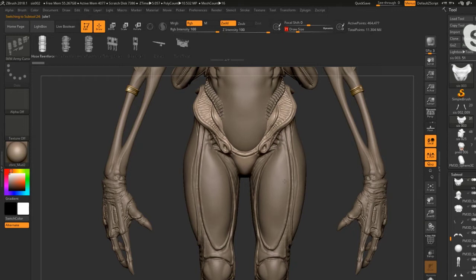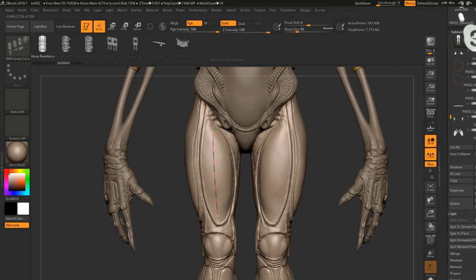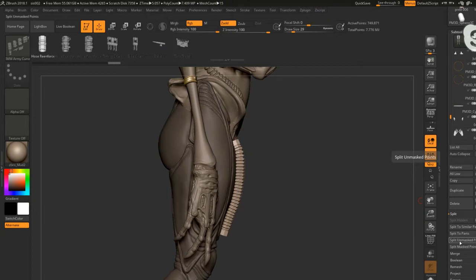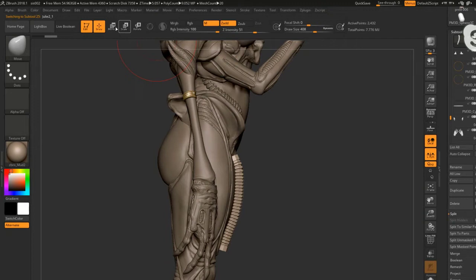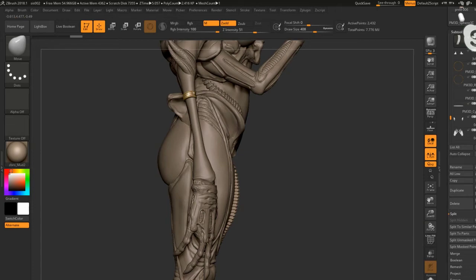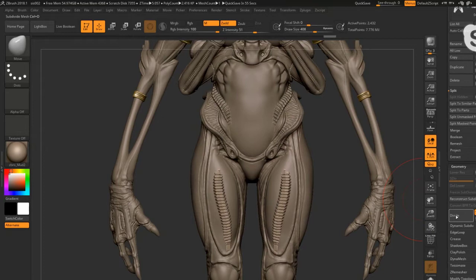So let's first make sure that we don't have any subdivisions, and let's do it on the legs. You just draw the tubes and decide how big they are, right? Then what I do is I split them off, split on mask. Use move brush, or first use move in general to drag them in a tiny bit. Make sure that the edges go in. And you can play with it, right? So you can modify the shape, give it something more special. And then the only thing that you have to do is divide it a few times.